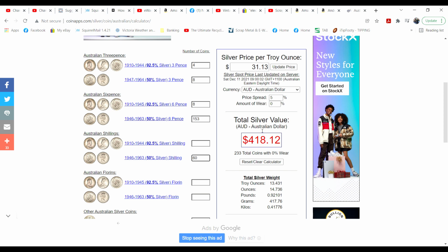$418. So I'm not sure if I was to throw these on eBay, whether I would get that exact amount. This figure may be allowing for a dealer premium, or there might be fees to sell them. Well, certainly there would be if you sell them through some sort of coin dealer or official scrap dealer. Anyway, it just gives me a guide.